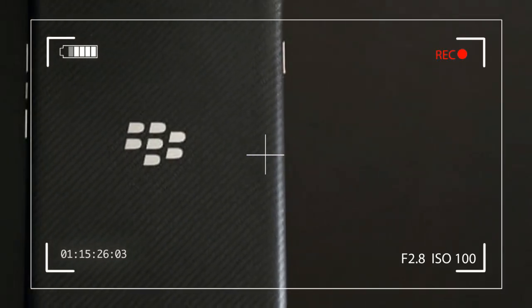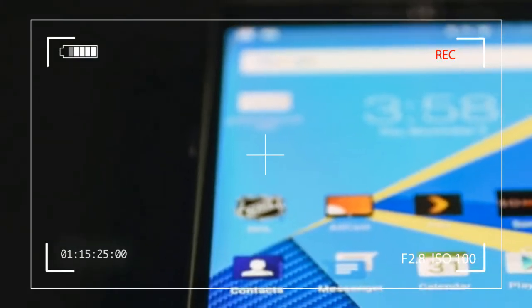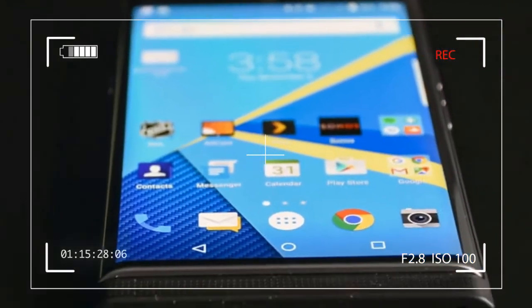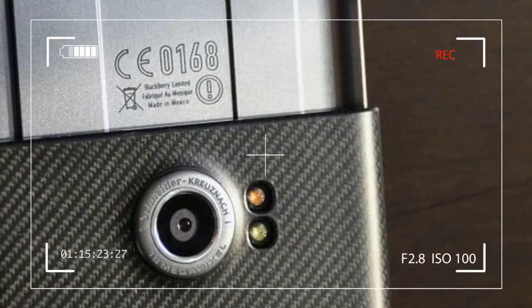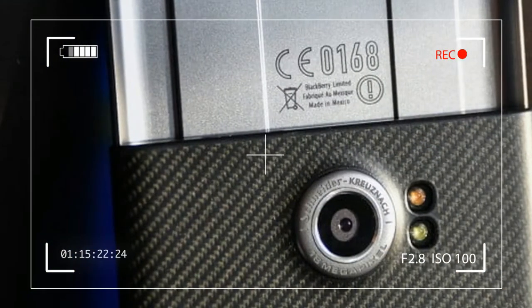The familiar keyboard joins BlackBerry's first use of an OS other than its own, and it's all too easy to cast the Priv off as a last-gasp hybrid. But it's more complicated than that.